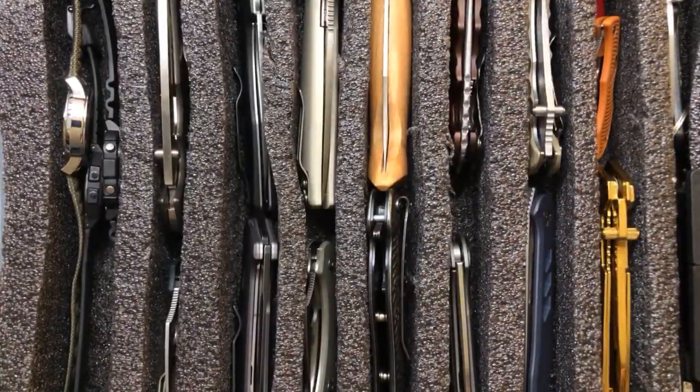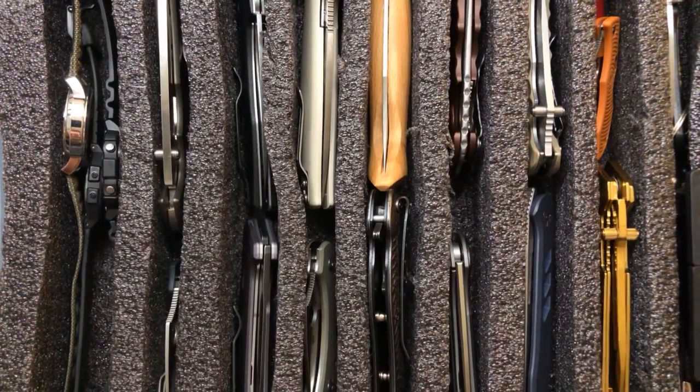Of course, we have the poop knife. Hold on just a second here. My heat's coming on. Let me shut that down right quick, because you all don't need to hear the high or low frequency hum.